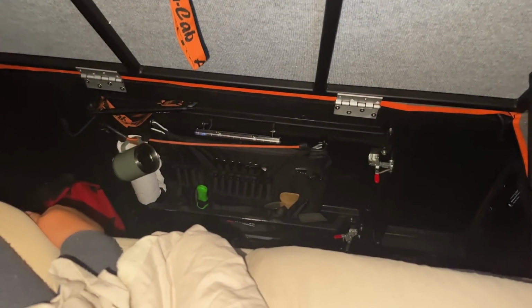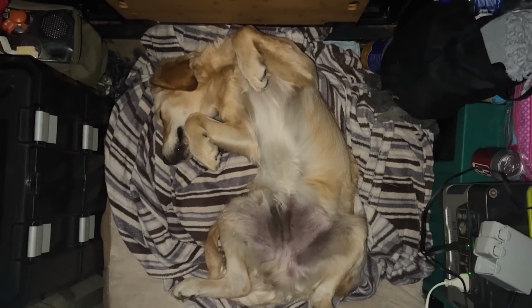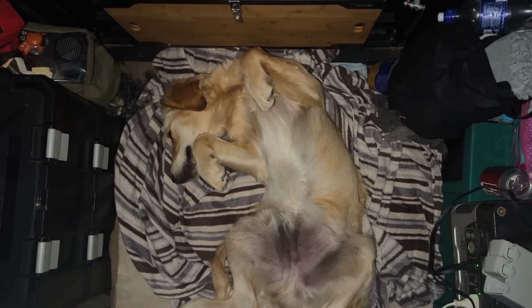If you're curious about where Huxley has been sleeping on this trip, here's your answer. We're in the sleeping compartment up above, and his bed goes on the floor of the camper right below us.